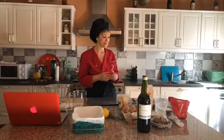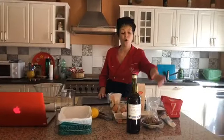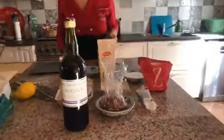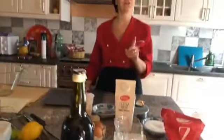First of all, I want to show you the ingredients that you need to make this fantastic and delicious biscotto. The first ingredient that you need is the almonds. Cantuccini are cookies, biscotti with almonds. You can also make them with nuts, but that is another thing.